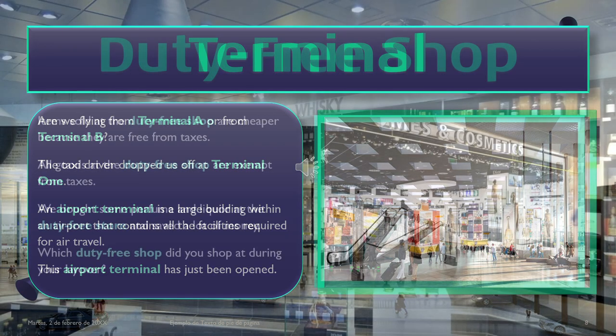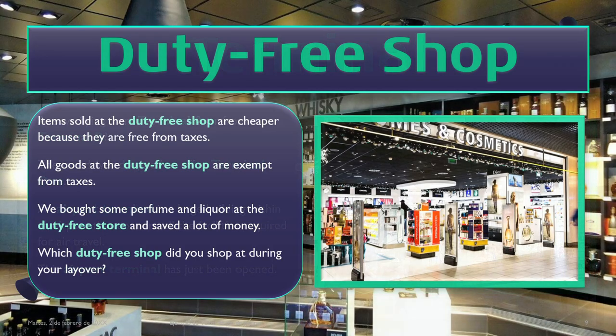And our eighth word is duty-free shop. Items sold at the duty-free shop are cheaper because they are free from taxes. All goods at the duty-free shop are exempt from taxes. We bought some perfume and liquor at the duty-free store and saved a lot of money. Which duty-free shop did you shop at during your layover? So, yes, that's duty-free shop.